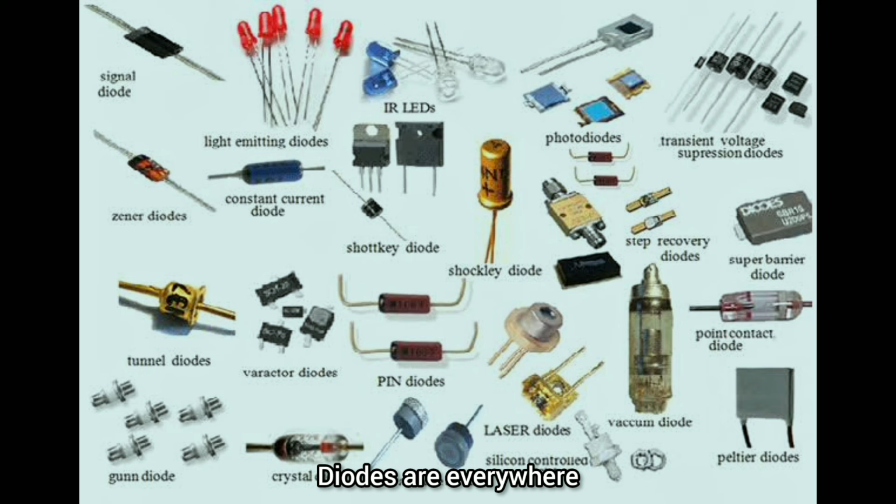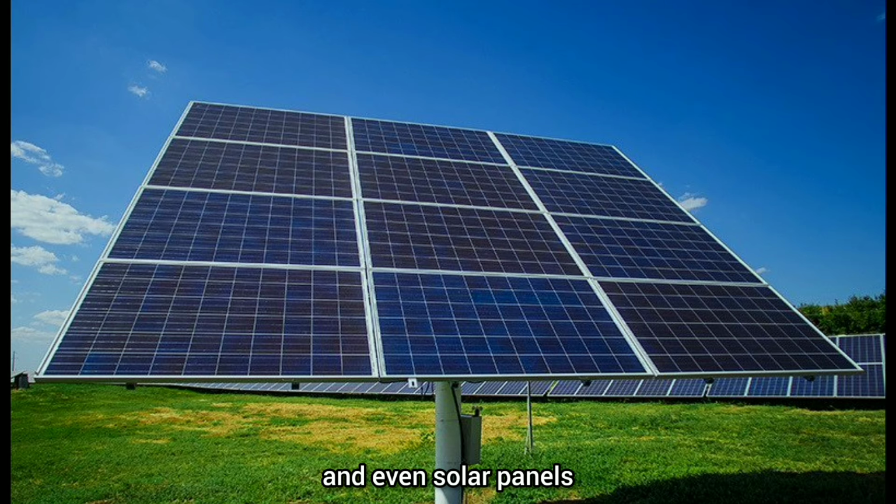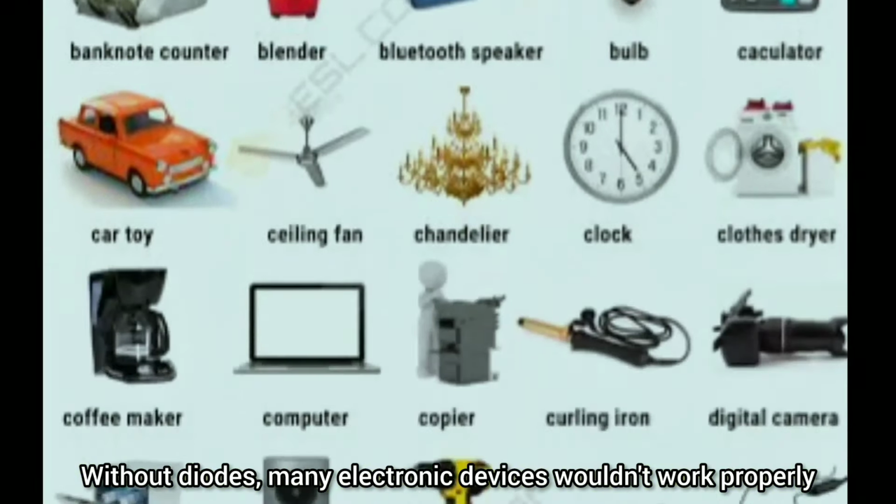Diodes are everywhere. They are in phone chargers, radios, and even solar panels. Without diodes, many electronic devices wouldn't work properly.